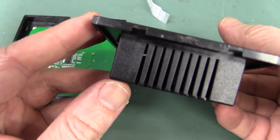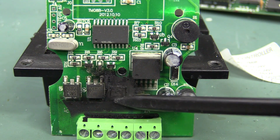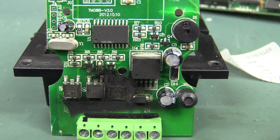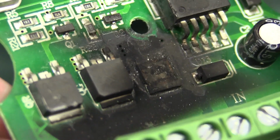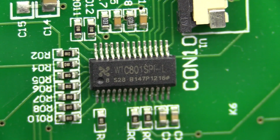Smells a bit crusty and burnt. As always, the nose knows. There's your problem. Look at that. That puppy there, another D-pack, looks like it's been completely burnt right off that board. Toast is so delicious. Look at that. Yeah. Can't say I've seen that touch controller before. It doesn't ring a bell. If you want to go look it up, go for your life.